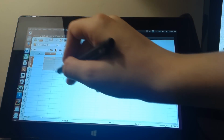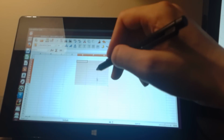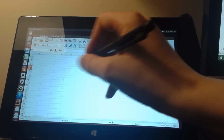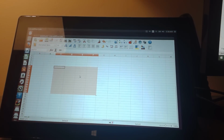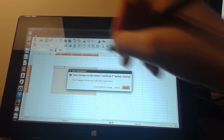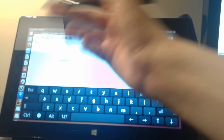Like here, I'm in Excel, I can grab the cells. It does miss that feature from Windows where you can hold down to right click, which is a real shame, but it's better than nothing. You've got your Word.